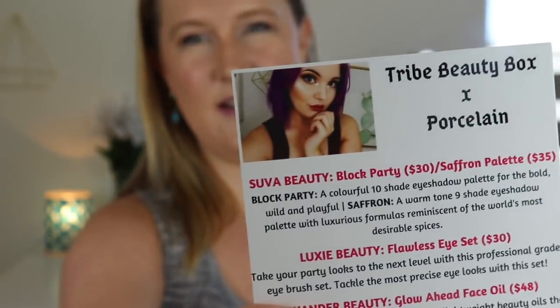There is Bridget, aka Porcelain, right there. It says Tribe Beauty Box, Time Porcelain. And then it has all of the things we get in here along with the pricing. I think they promise that you get at least $100 in this box or something like that. And you definitely do. I'll add up the total value at the end.